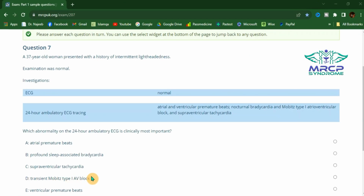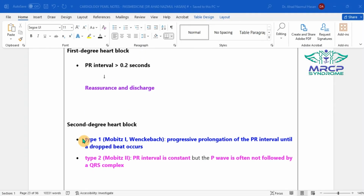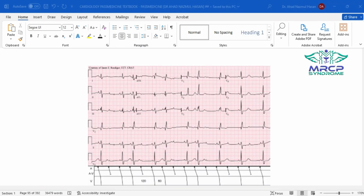Transient Mobitz type 1 AV block, also known as the Wenckebach phenomenon. Intermittent lightheadedness may be a presentation of the Wenckebach phenomenon, but intervention is only required when the patient comes up with the typical ECG changes. Typical ECG findings in Mobitz type 1, also known as Wenckebach phenomenon, would be progressive prolongation of the PR interval until a dropped beat occurs. This is the ECG of a patient showing the Wenckebach phenomenon. There is progressive lengthening of the PR interval culminating in a dropped beat.